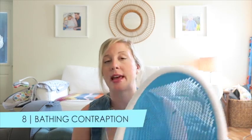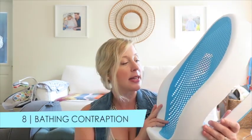So with Nash, we loved this summer seat. It was like a mesh summer seat, and we loved that. We pulled it out of storage, and unfortunately it had a little bit of mold in the pillow thing in it, so we had to toss that out. But I had seen a lot of different reviews on this Angel Care bather, and so I just figured it was like 20 bucks and we had a gift card, so I went with it.